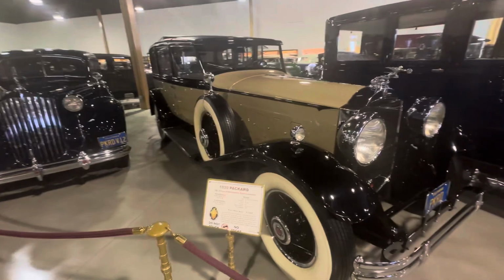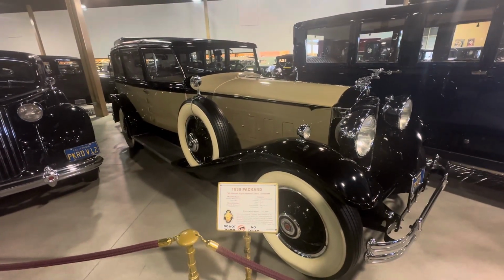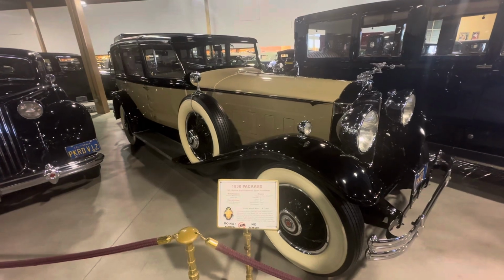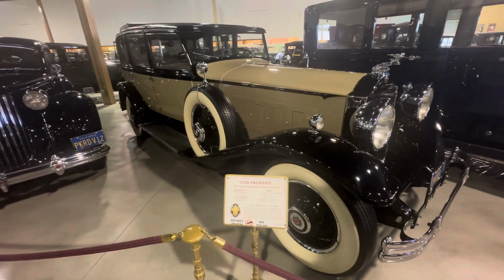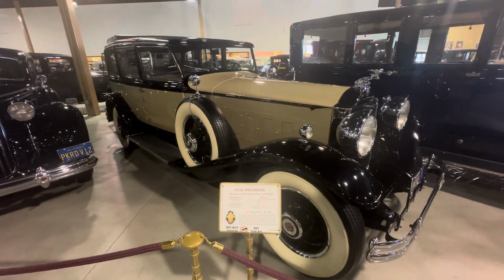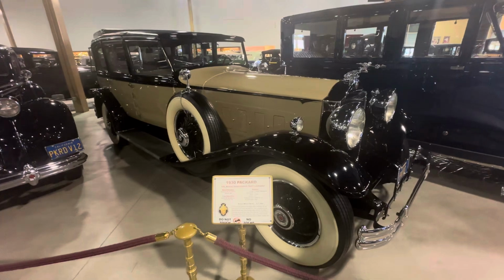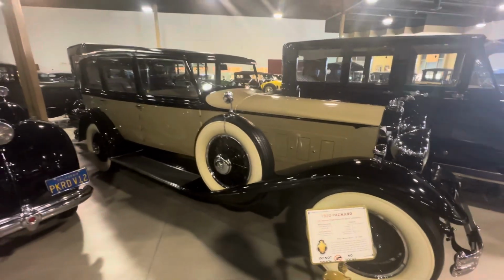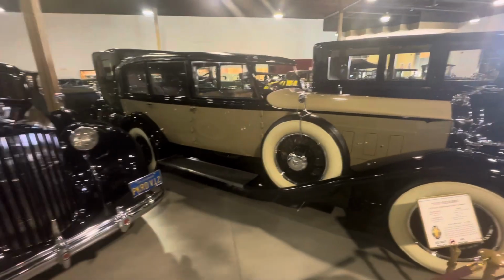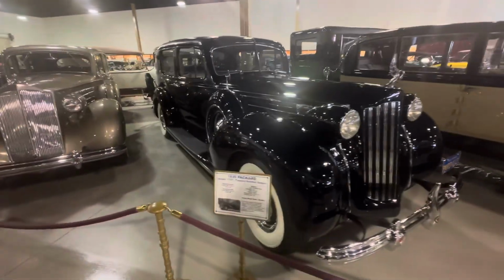1930 Packard. It says this one-of-a-kind Packard was ordered by an executive of Motor Co. He bought the car for his wife, who died suddenly before he had a chance to give it to her. He ordered it destroyed. The chauffeur did not obey him and hid the car from 1930 to 1968. Okay, interesting story. The chauffeur said, forget it, I'm gonna hide it. Wow, look at this beauty.